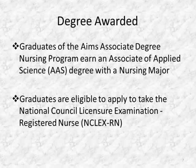Graduates of the Ames Community College Associate Degree Nursing Program will earn an Associate of Applied Science degree, or AAS, with a nursing major. Successful completion of the nursing program enables graduates to apply to take the National Council Licensure Examination for the Registered Nurse, known as NCLEX RN.